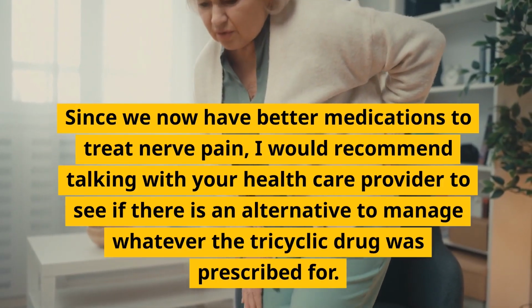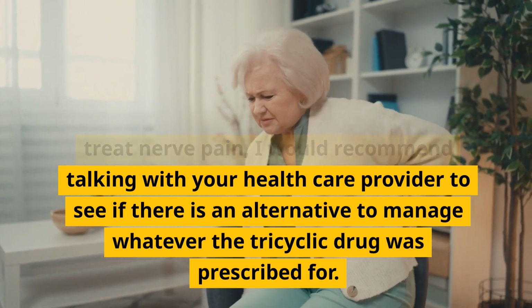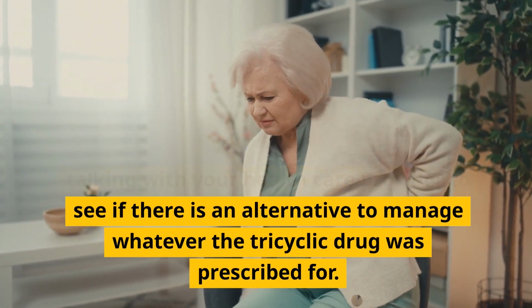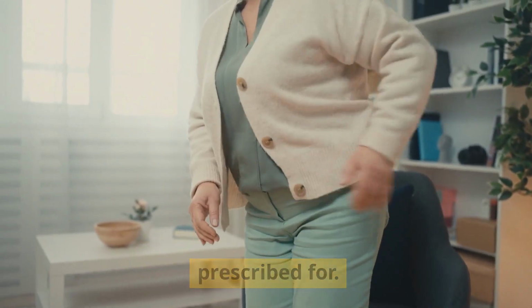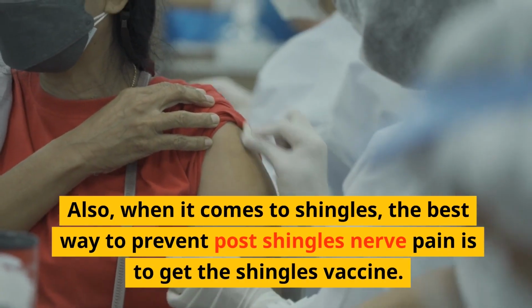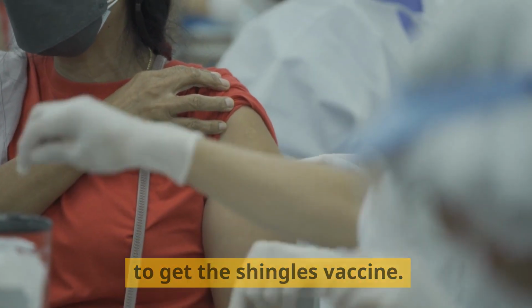Since we now have better medications to treat nerve pain, I would recommend talking with your healthcare provider to see if there is an alternative to manage whatever the tricyclic drug was prescribed for. Also, when it comes to shingles, the best way to prevent post-shingles nerve pain is to get a shingles vaccine.